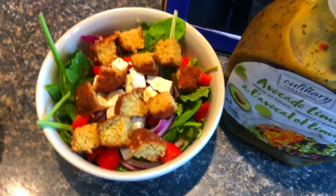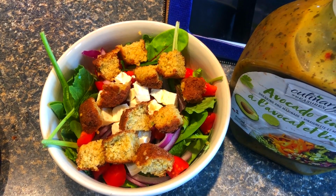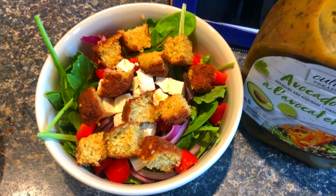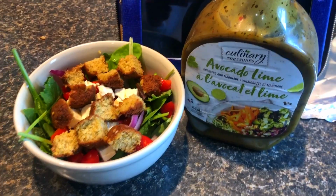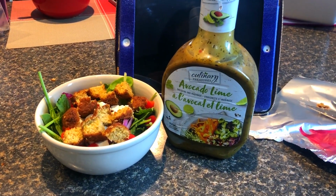And for lunch, this is a falafel salad. This has been my new favorite thing. So I have mixed greens, I have red onions, I have cucumbers, tomatoes, feta, and then some falafels that I just cut up on top. So good. I'm obsessed with falafel. They're chickpeas. And then I found this avocado lime vinaigrette at Costco, and I've been loving drizzling that right on top.